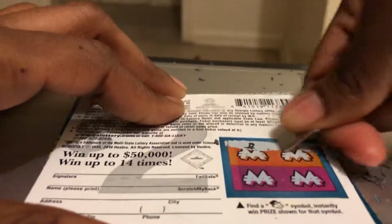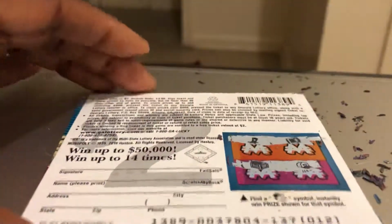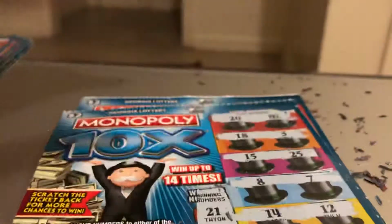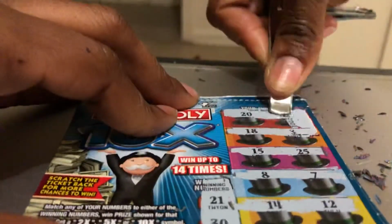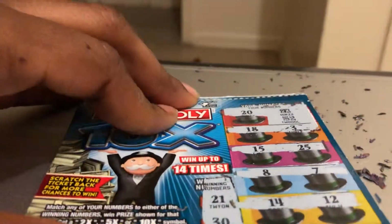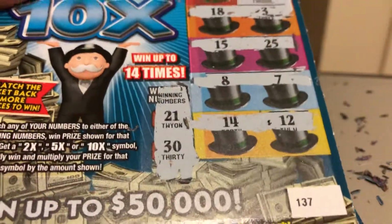Looks like a boot in the chest. Oh, okay. No Monopoly Man on the back. Let's go back to that 2X and let's see what we have. Starting off slow, give us something good. Big win, big win. Okay. $2 times 2X. That's 4. So ticket 137 is a win.